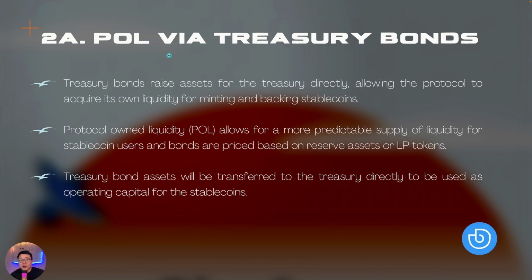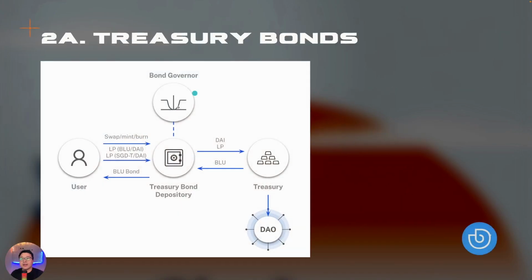So protocol-owned liquidity via treasury bonds is basically a way for them to raise assets for the treasury directly, allowing the protocol to acquire its own liquidity for minting and backing stablecoins. This will allow for a more predictable supply of liquidity for stablecoin users, and bonds are priced based on reserve assets or LP tokens. And the treasury bond assets will be transferred to the treasury directly to be used as operating capital for the stablecoins. So this is very similar to the OHM model, where it's a fundraising mechanism. So let's look at the diagram that will better explain this.